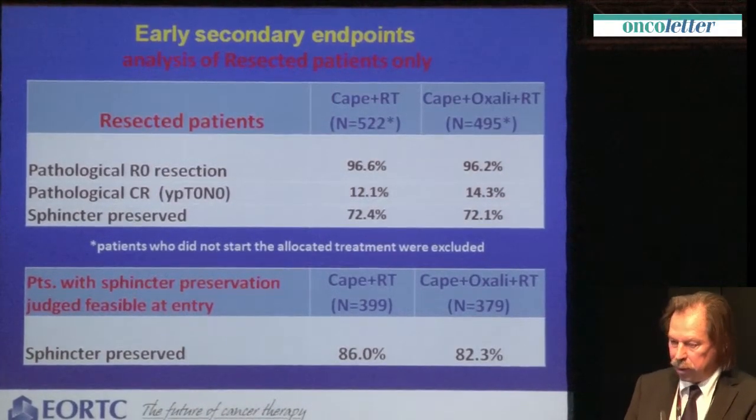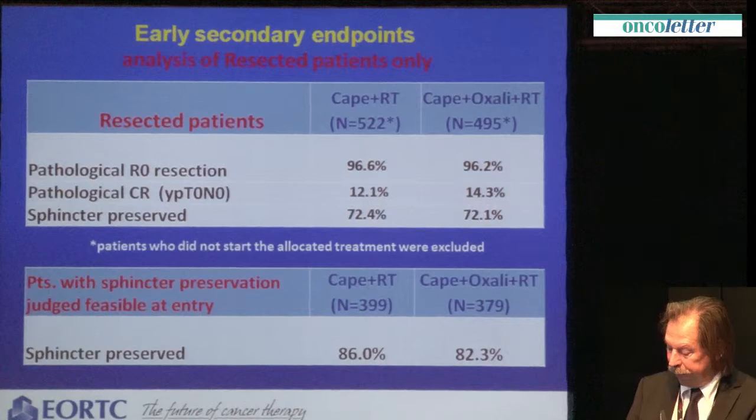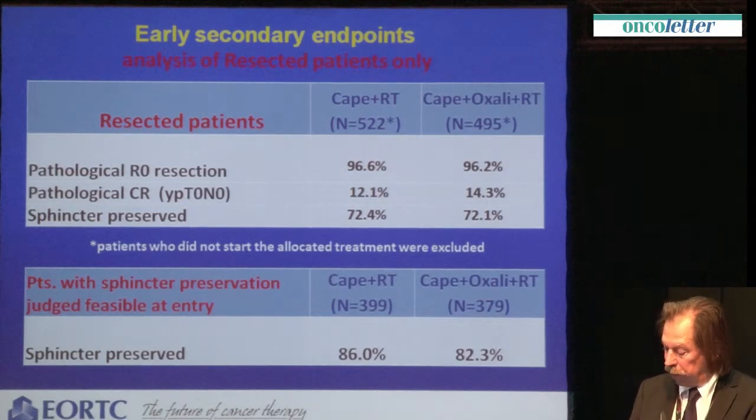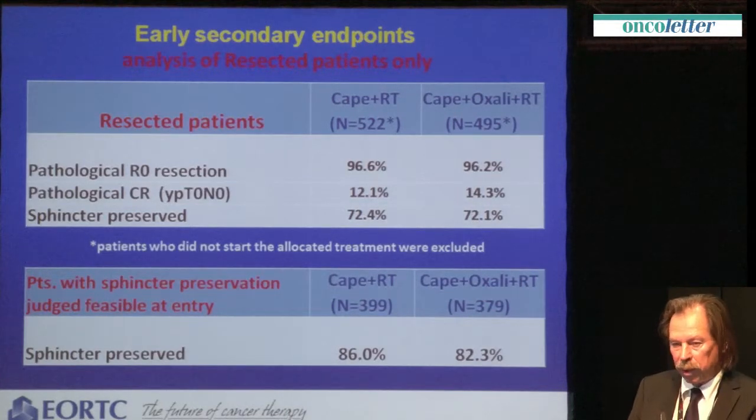This is a secondary analysis, which is what we like much more, not the ITT, but the reality. We still work on the data and check the individual patient data. This is the pathological R0 resection rate in those with the data available, and this is 96% versus 96%. There's no difference. pCR rate 12 versus 14%, no difference, and sphincter preservation the same, 72%.